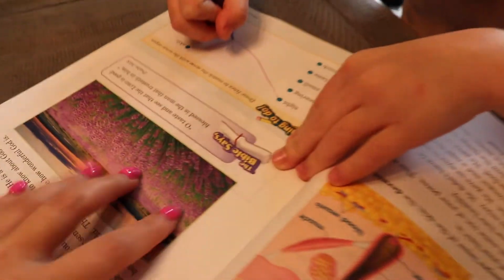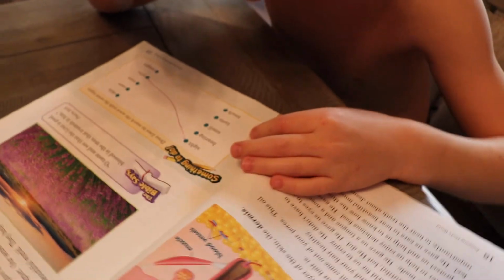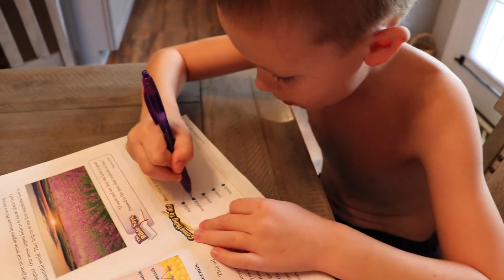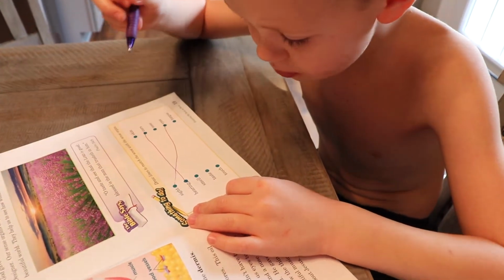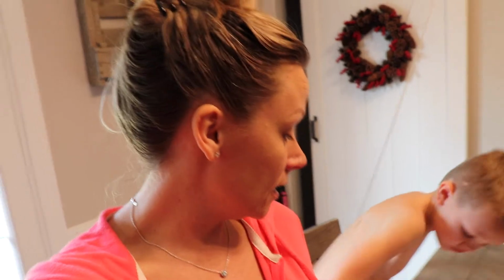So it's kind of cute, at the end of each little lesson in the science book, it has a little activity for him. He likes doing the drawing of the lines to match up what goes to what. So we are wrapping up breakfast, and thus we are wrapping up our reading for this morning. We are gonna get everything cleaned up here.